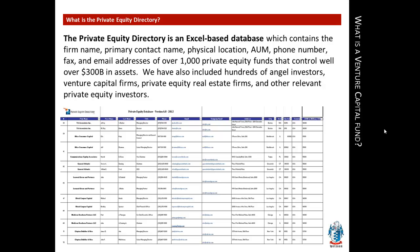The private equity directory is an Excel-based database which contains the firm name, primary contact names, physical location, AUM, phone number, fax, and email address of over 1,000 private equity funds that control well over $300 billion in assets. Additionally, we've included hundreds of angel investors, venture capital firms, private equity real estate firms, and other relevant private equity investors in our platinum package on PrivateEquity.com.